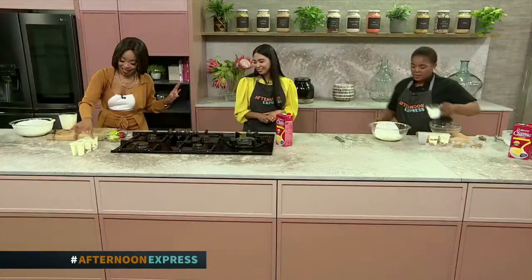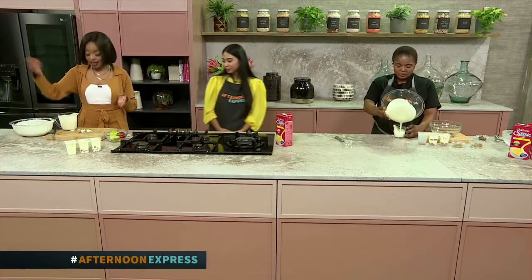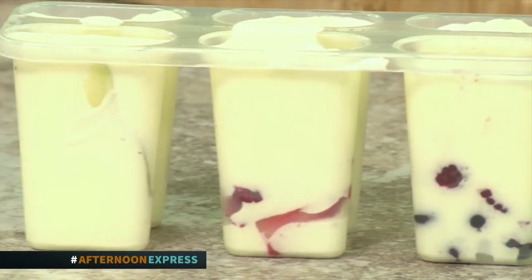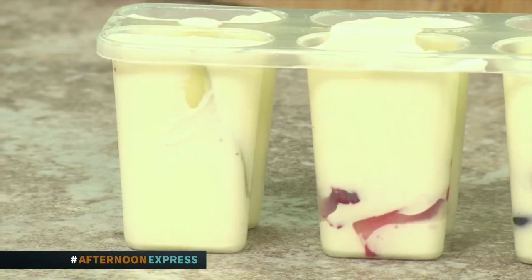I mean, this is really pretty, if I do say so myself. And essentially here, you can just play. You can do whatever makes sense to you and your family at home. Add that, minus that, but essentially just keep it consistent with that Clover Classic Custard.